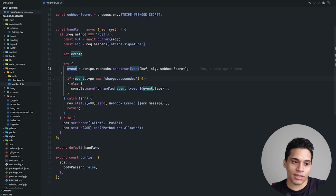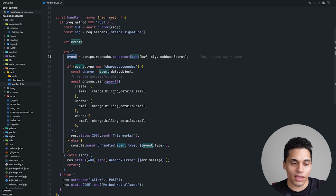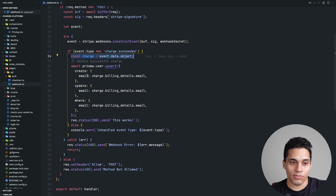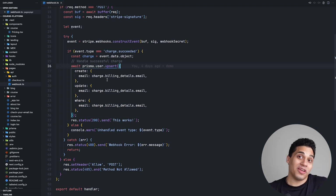And what we're doing is checking the type of the event and making sure that it's charge.succeeded. And what we're going to do is actually write a Prisma client query to save the user to the database. So if I actually expand, what's happening is I'm grabbing the charge from event.data.object, and I'm just doing a Prisma client query. So I'm saying await prisma.user.upsert. So upsert, what it does is that it creates a new record in the database. And if there is an existing one, it won't throw an error because we can't have two users with the same email. And also, this way, we can accept payments multiple times from the same user, which is cool.